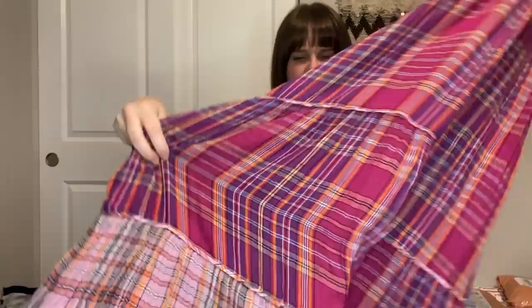I have this listed for 90. So I mean 70 to 90 on this one. I was really excited to find that. The by Anthropologie tag does mean that it's newer.